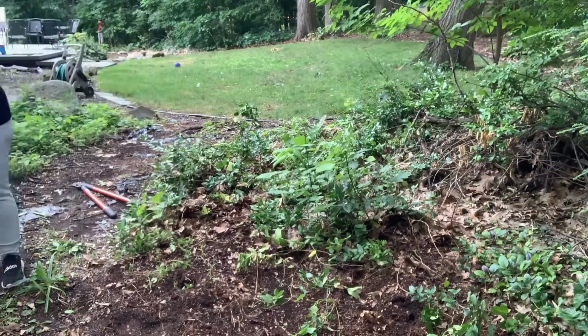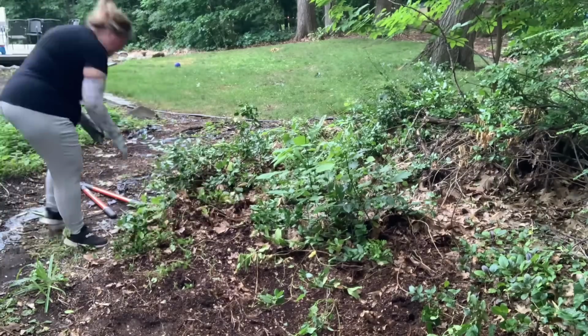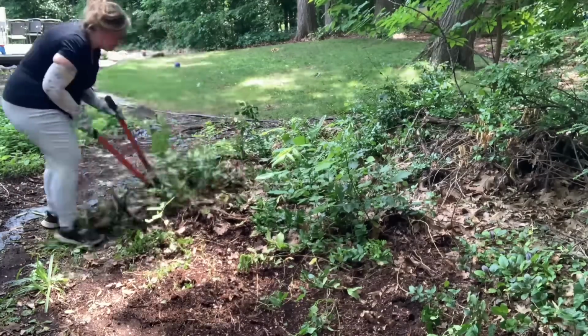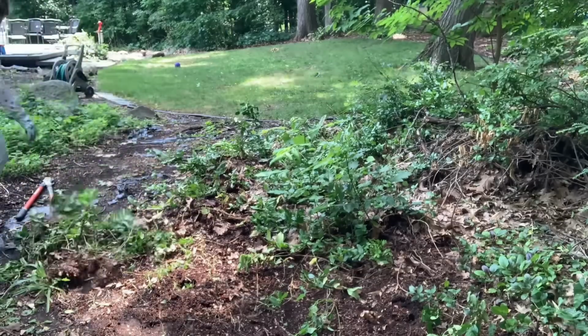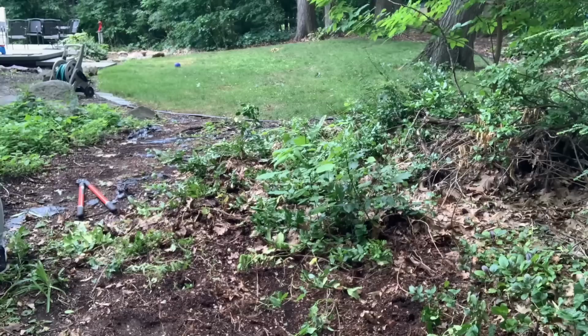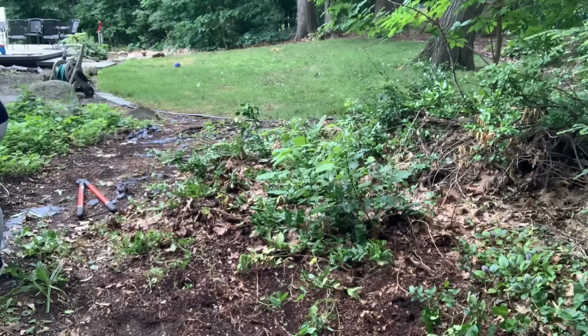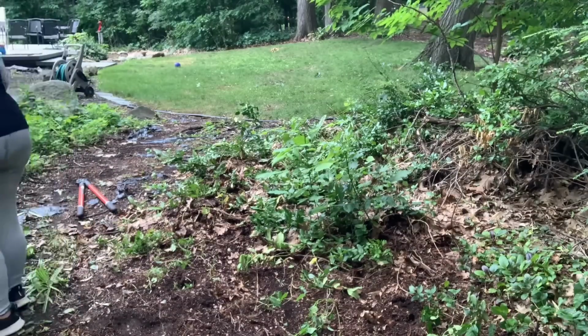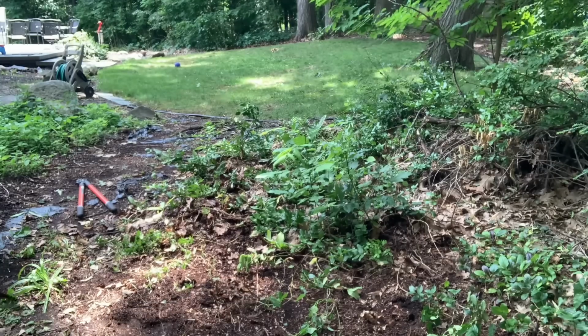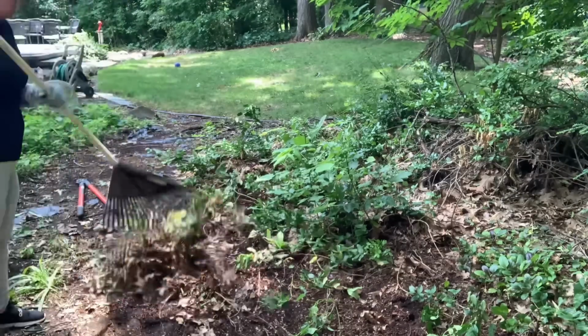So I'm pulling up all of this ground cover that I can get. This is not weeds. This was placed here. It was here when we moved in. I just don't care for it, and I just want a fresh start with this stuff. So I'm just pulling it up. Plus the leaves get stuck underneath here anyways. So I don't even know how many weeks we're going on now of me doing yard cleanup. It's a lot of weeks.